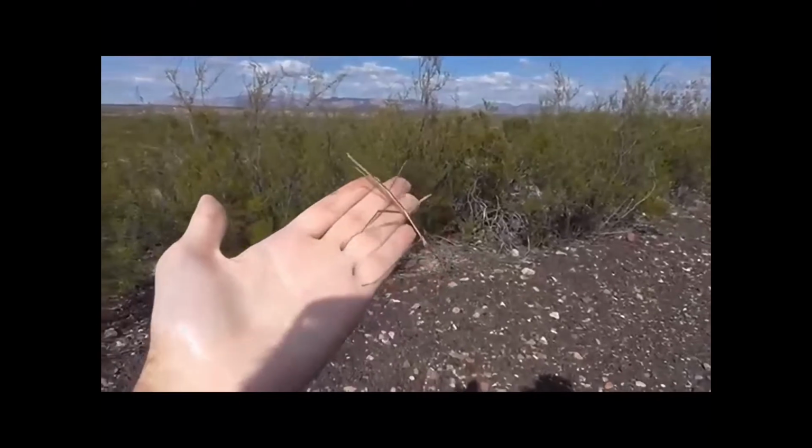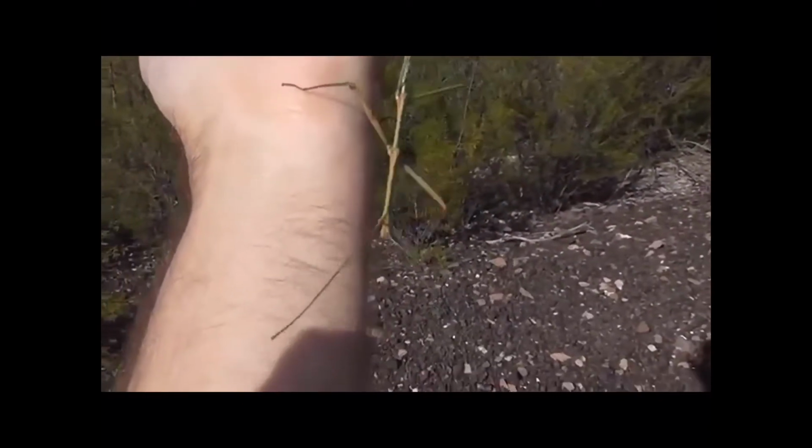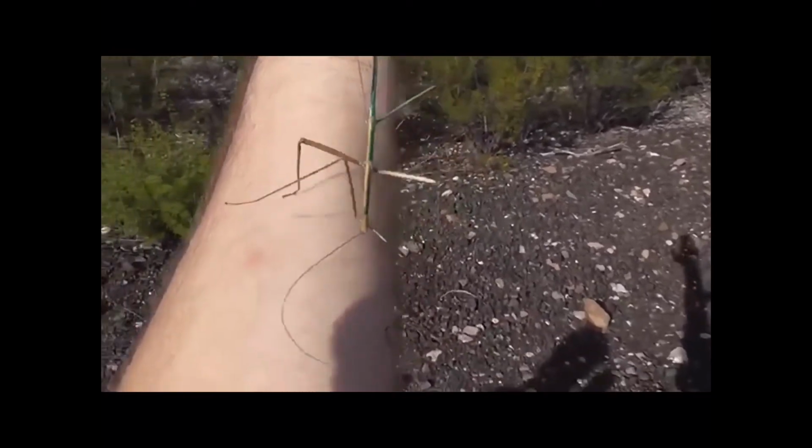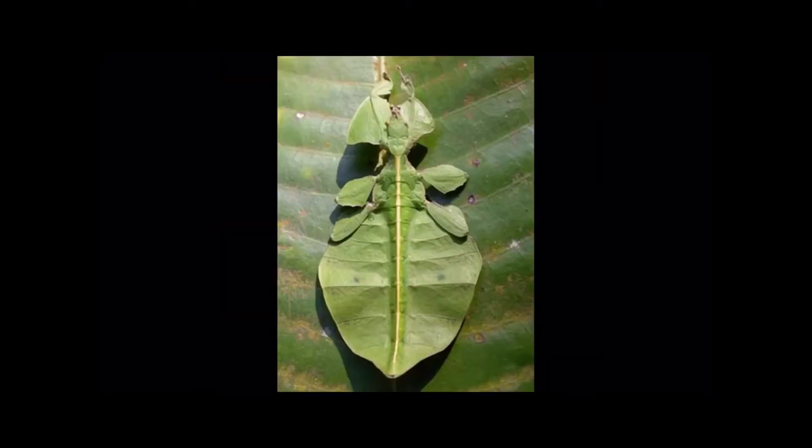Also commonly known as walking sticks or stick bugs, stick insects are an order of insects that include over 3,000 known species, with many more specimens yet to be formally described by biologists. As their name indicates, these insects are shaped in the form of various plant branches or sticks, the perfect camouflage to blend into their environment from predators. Some species are also shaped to resemble leaves.